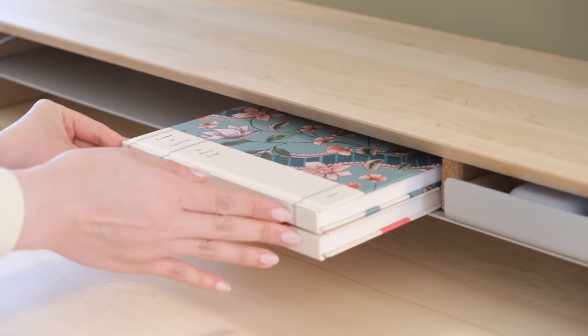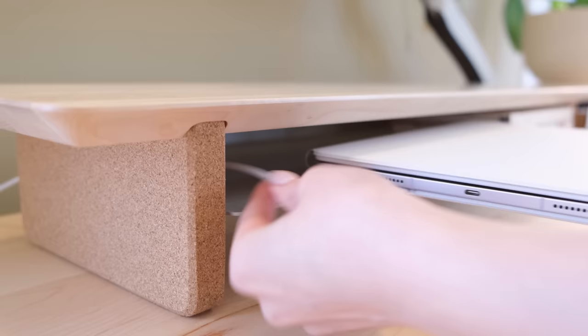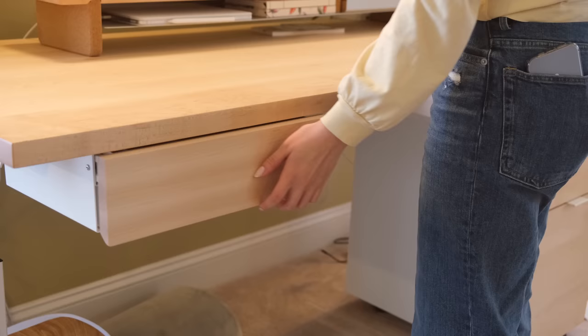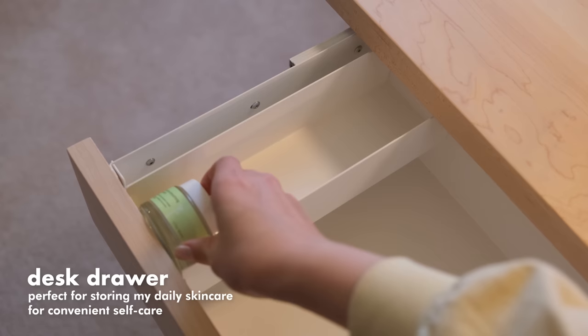Next to that compartment, I also slid in my journals, and I also wired in a USB-C cable so that I can charge my iPad while storing it in the desk shelf. On the left side of my desk, I recently installed this desk drawer, which is perfect for storing my skincare.